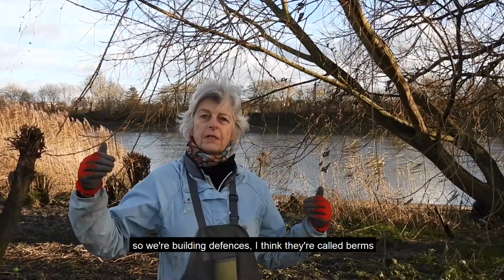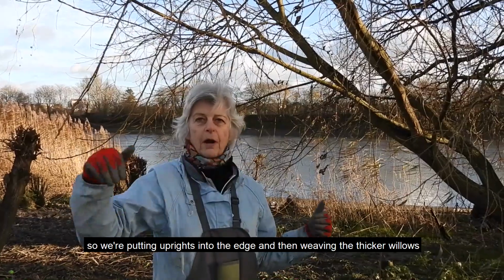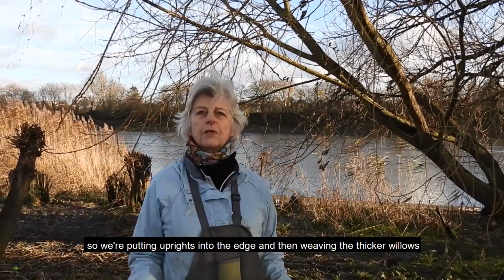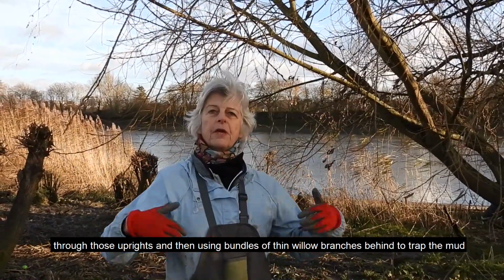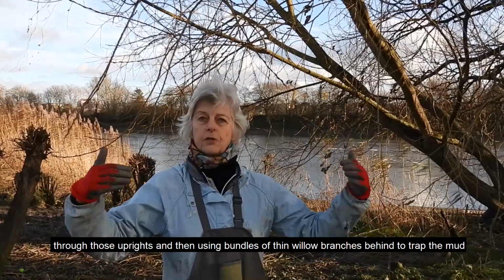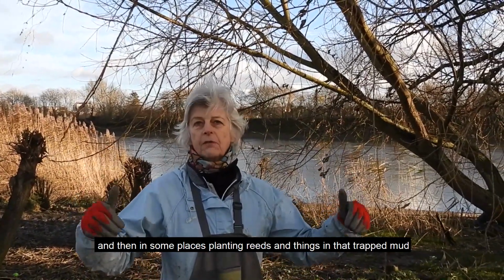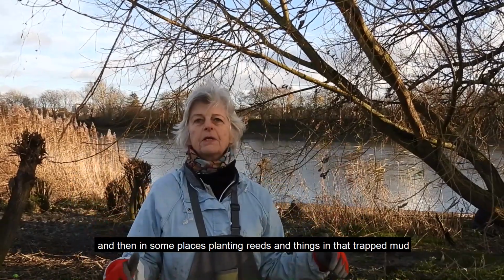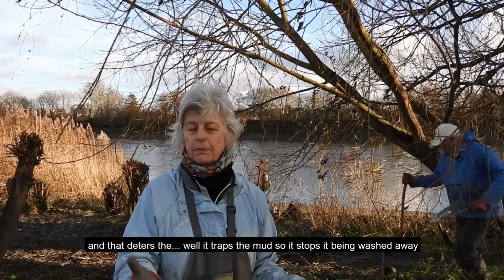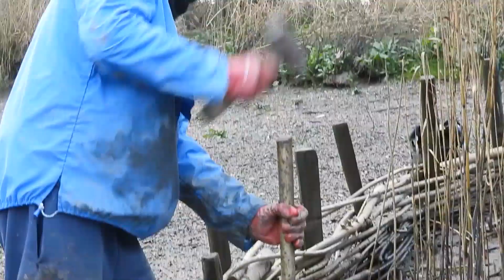So we're building defences, I think they're called berms. So we're putting uprights into the edge and then weaving the thicker willows through those uprights, and then using bundles of thin willow branches behind to trap the mud. And then in some places planting reeds and things in that trapped mud. And that traps the mud, so it stops it being washed away, but it also deters the crab, we hope.